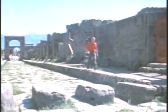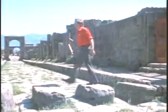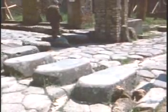We know, for instance, that most of the streets had sidewalks, and some roads could be crossed on blocks of stone, very useful on rainy days. The stones were set apart to allow room for chariot wheels, wheels which long ago made these grooves in the stone surface.